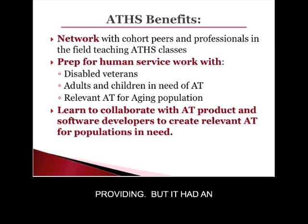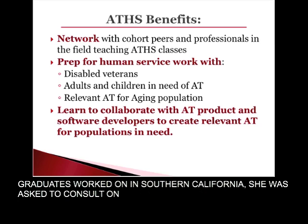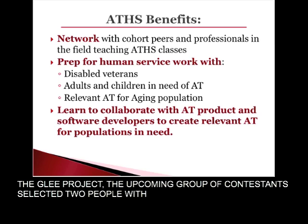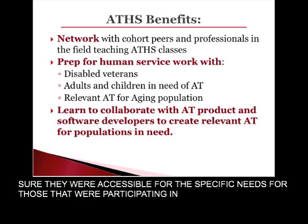There are many others. One interesting project that one of our graduates recently worked on, because we're in Southern California: she was asked to consult on the Glee Project because the upcoming group of contestants includes 2 people with disabilities, and they wanted to make sure that the sets they had created were appropriately accessible. Our graduate was able to work with them on making sure that they were accessible for the specific needs of those folks who were going to be, and are currently, participating in that Glee Project audition phase.